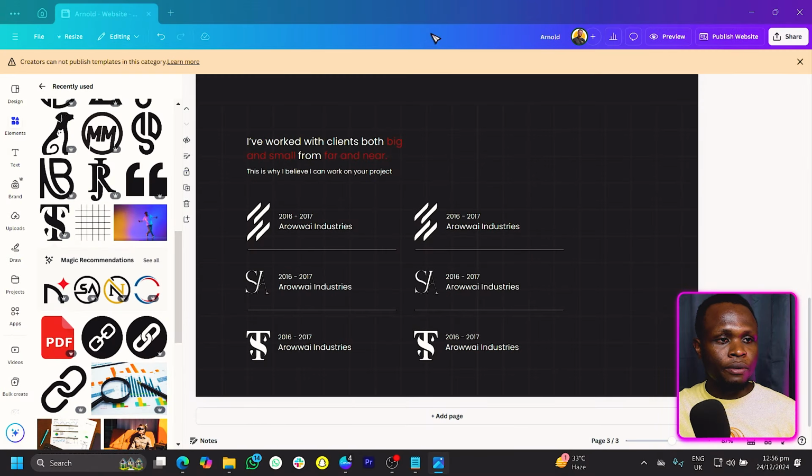Okay, so the next section, we are just simply going to showcase some of the projects you've done so far. Okay, in my case, I'll be using some sample images, but you can take your time to actually add images from any project you have created. All right, so let's get straight into it. So this is going to be very easy.